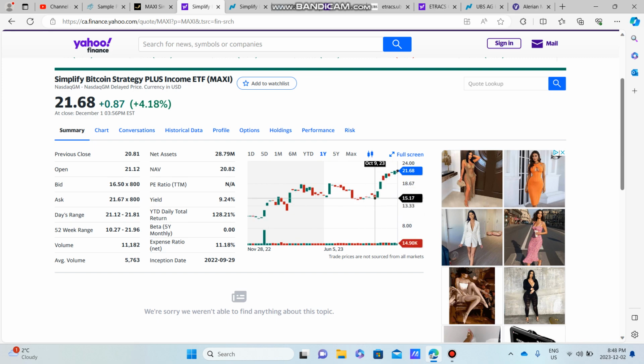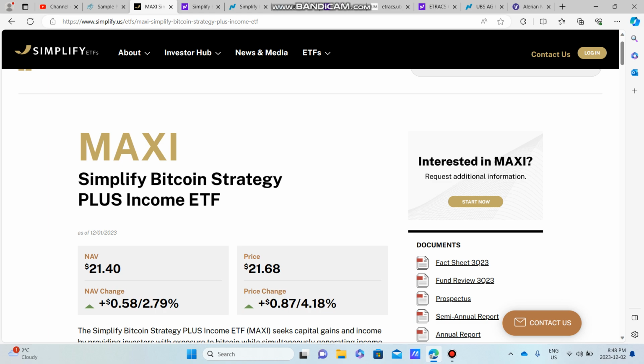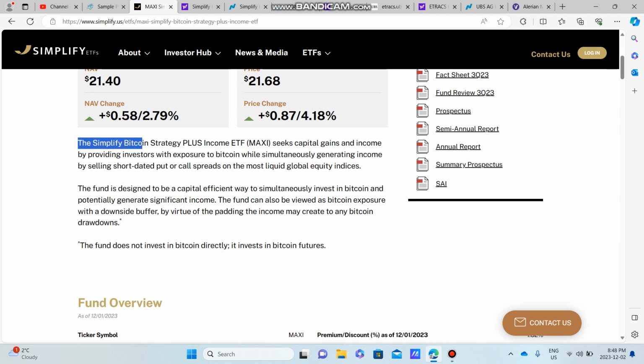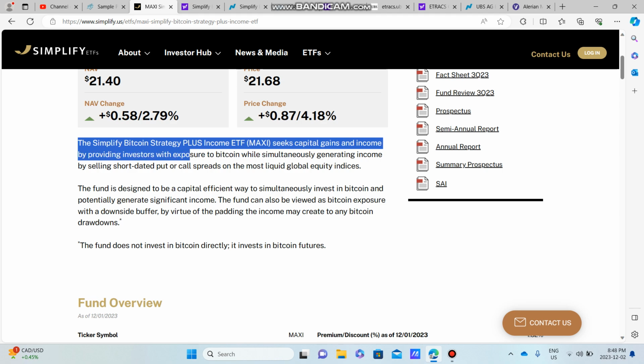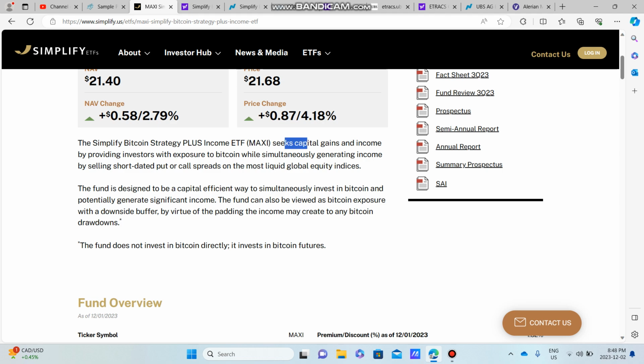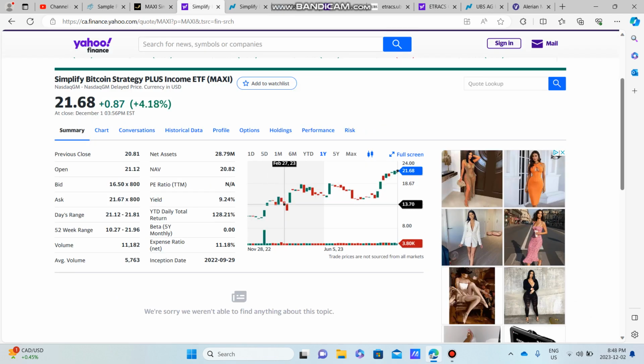So as you can see here, MAXI's had a great run up. That could potentially be one to add to your watch list if you do think Bitcoin is going to continue to appreciate in the future. Now it says here, the simplified Bitcoin strategy plus income ETF seeks capital gains and income by providing investors with exposure to Bitcoin while simultaneously generating income by selling short-dated put or call spreads on most liquid global equity indices. Now, notice how it says seeks capital gains and income. Whereas the Yieldmax funds are mainly for generating income, and secondly, capital gains. This one says capital gains and income in it, which I think is pretty cool too. And obviously, they definitely did deliver on that statement with it pretty much generally appreciating over the lifespan of that fund.